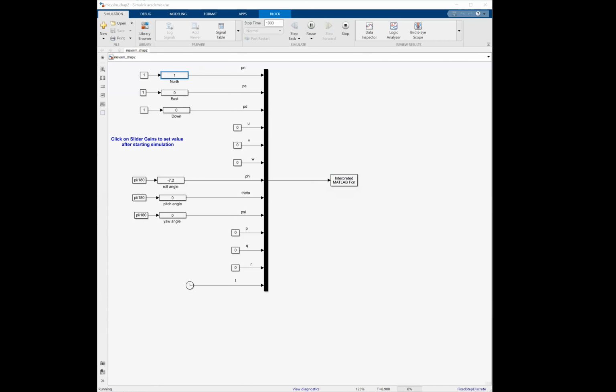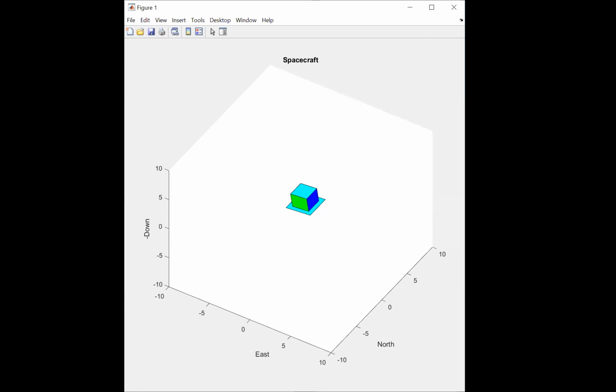So what you should be able to see is something like this. Now, double click on the sliders and rotate those sliders. And then you will see, depending upon where your slider is, you can actually rotate the roll angle. You can translate, go left, right. You can rotate in your direction.